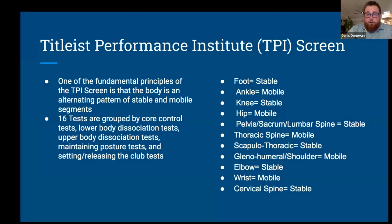So starting with the foot, it's going to be stable through most of the golf swing, whereas the ankle will be mobile. Moving up from there, the knee is going to be stable compared to the hip that's mobile. Pelvis, sacrum, lumbar spine are going to be more stable, whereas the thoracic spine, we need to be more mobile to rotate around that. Scapulothoracic joint is going to be more of a stable joint throughout the golf swing, whereas the glenohumeral joint is going to be more mobile. Elbow is going to be more of a stable joint through the golf swing.